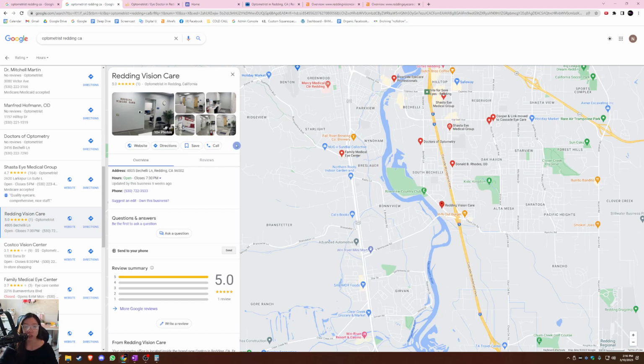So in terms of reviews as well, the second thing you need to focus on are reviews. You want to make sure that you add reviews on a consistent basis. So definitely encourage your customers to leave reviews on your GBP, or if you have reviews on outside sources like Yelp and Facebook, add that to your GBP as well, and that's going to boost your rankings.